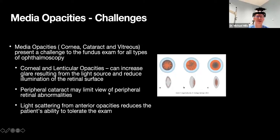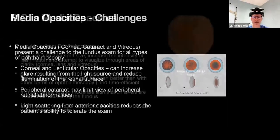The other thing about media opacities is, of course, using a bright light, the light scatter is challenging for the patient. So we do have to remember that they may not tolerate the exam well. So we have to be able to tailor the light a little bit according to the circumstance. Next slide.